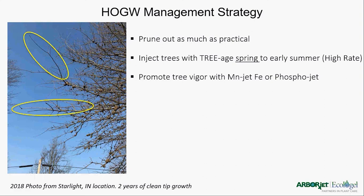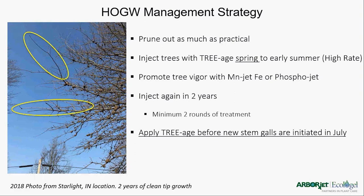And then you're going to need to inject that same tree again in 2 years. Like, we injected trees in 2018, and Don and I have already arranged to go back and treat the same trees in the cemetery towards the end of March. It's going to take a minimum of 2 rounds of treatment because those galls take so long to mature, you need to come back for a second round of this treatment.